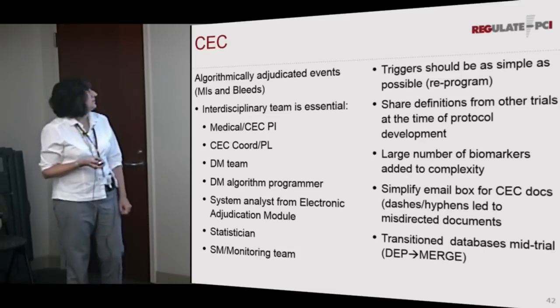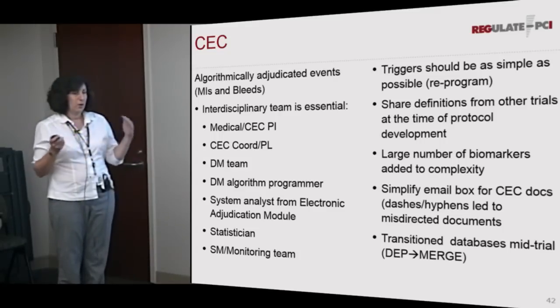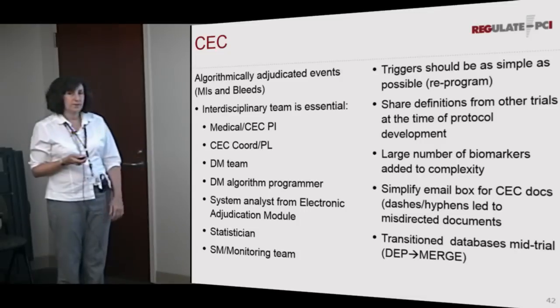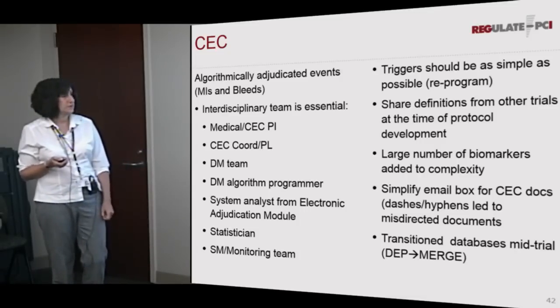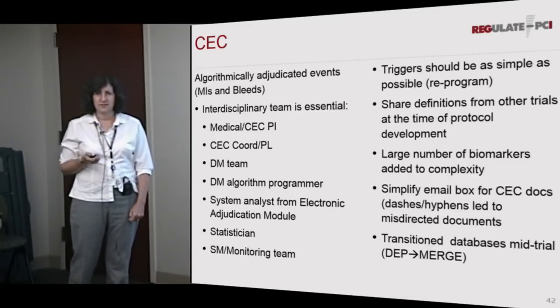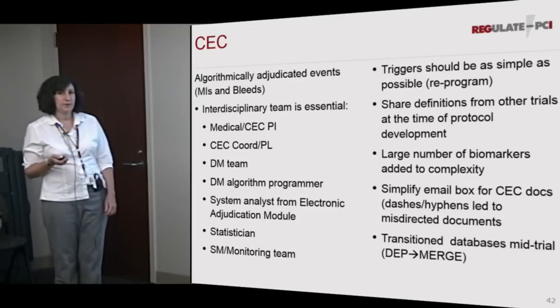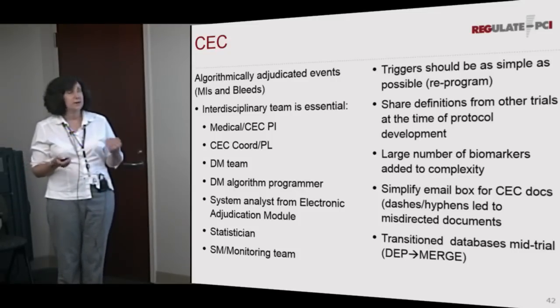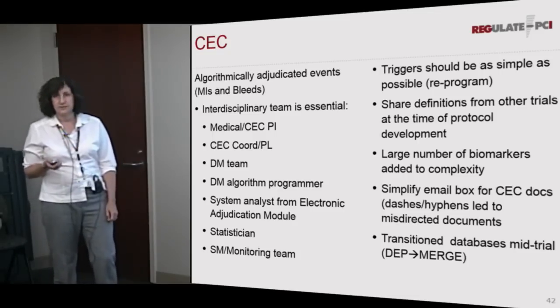So CEC, as I mentioned, we had these algorithmically adjudicated events, which were our MIs and our bleeds. We had a whole team of all different groups that worked together to help define those and figure out how we can create those triggers. What ended up happening is we had about 85 pages of code to define those triggers for us, and it became so complicated we couldn't even tell if we were missing anything or not. So we really would recommend trying to make those triggers as simple as possible.